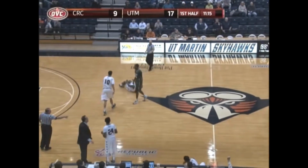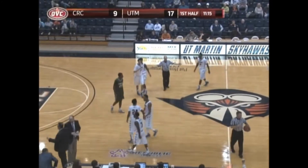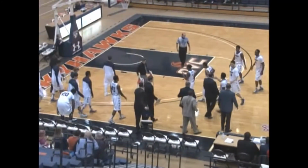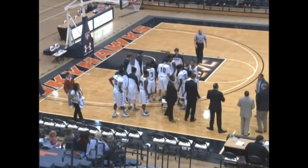So it's a UT Martin turnover, but give him an A for hustle right there as Durham is helped up off the floor by Chandler Rowe, and we have a media timeout. We'll take one with the team. It's 17-9. Skyhawks lead it by 8. 11 minutes, 14 seconds remaining in the first half at the Elam Center.